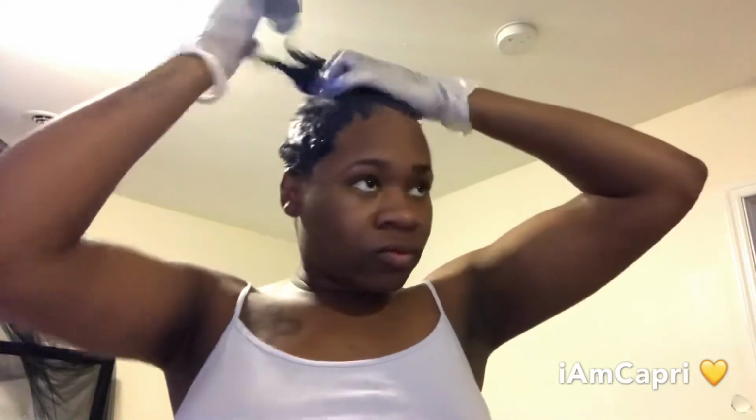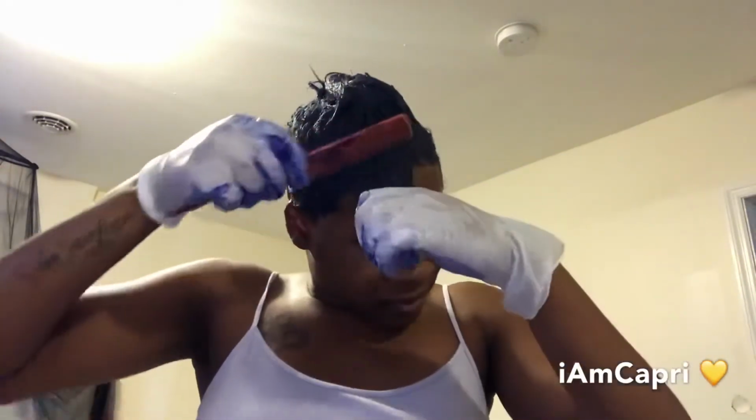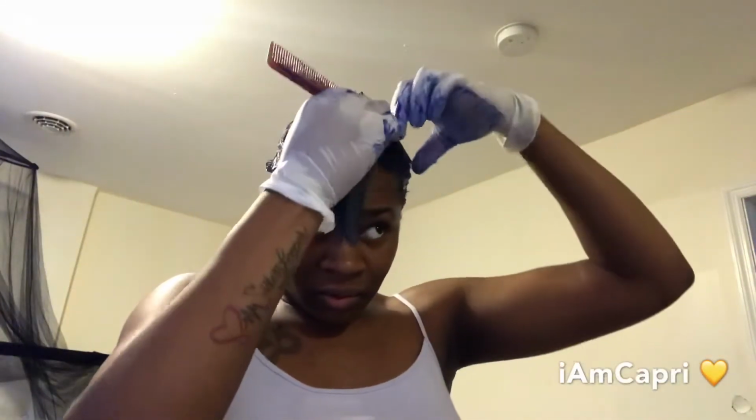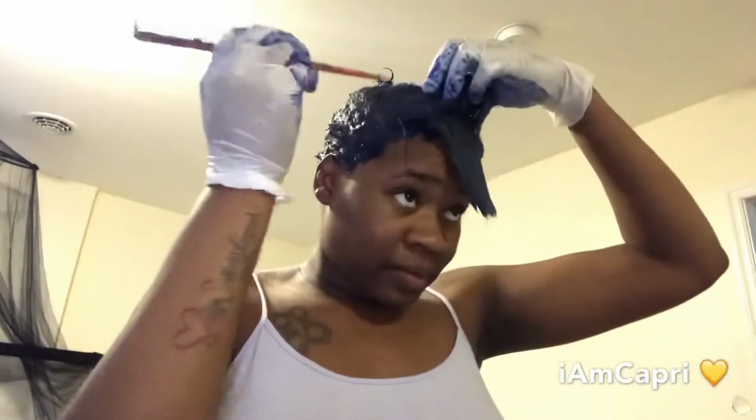I'm trying to stretch this first one, so if it does come out green, I can just use the second one and dye it again. Hey, this hair dye smells good, actually.